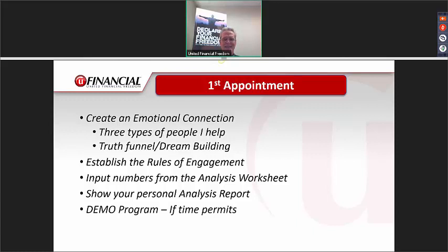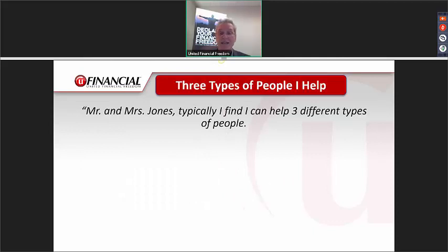If time permits, demonstrate the program. You have a script in your agent back office, and everyone that is an agent has a demo program. Then set the second appointment and get a commitment on that second appointment, a firm commitment. Okay, so the three types of people that we can help that we just talked about.